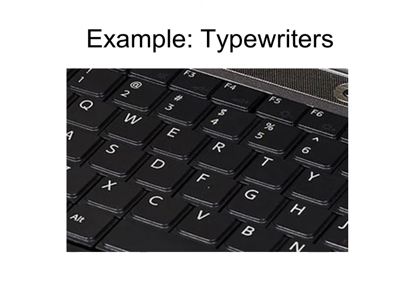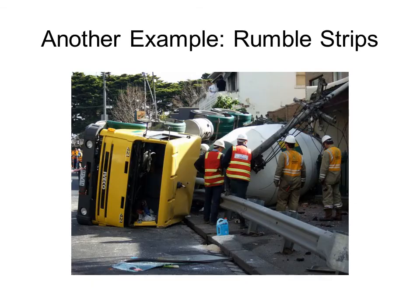So here's another picture just to demonstrate. Another example are rumble strips. Rumble strips are divots that are in a roadway. And what they do is, I'm sure that you've all experienced it, when you drive along a highway and you sort of go off onto the side, you hit these divots in the ground, and they make this rumbling sound that alerts you that you're going off the road.